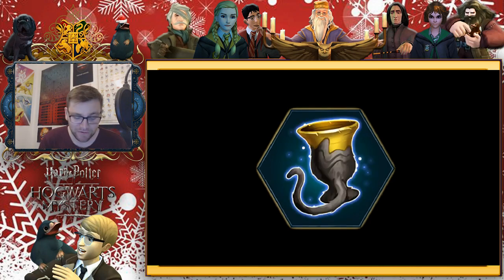Next up we have a very popular, very famous transfiguration, I think, being that it was in the films. So as we can see, it looks like some drinking item and a tail is coming from it. So what do you guys think this is? Tail coming from something you would drink from. It is Vera Verto, as McGonagall would say.